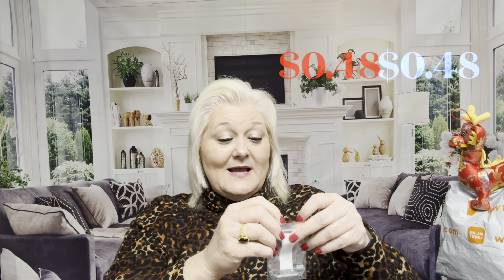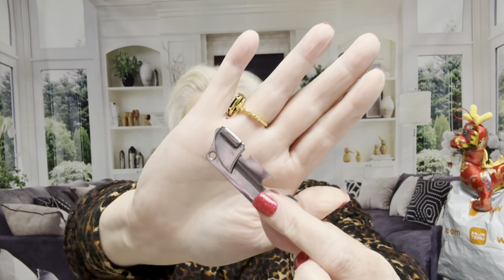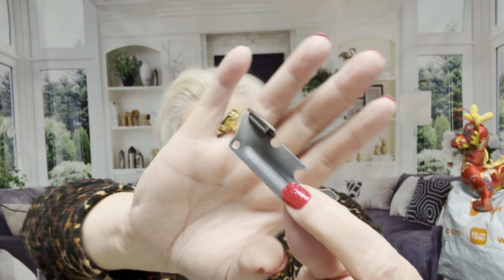It was 48 cents. I mean, you can't beat some of these prices. 48 cents, and it's just a small little one. I would think if you are camping, or maybe doing a picnic, and you don't want to carry your whole big old can opener, look at this, guys. It has a sharp little point right here, so you got to be really careful with it. It'll clip on there, and it basically is a can opener.